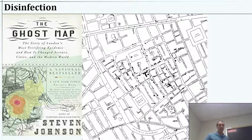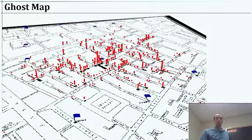Turns out that at the Broad Street, just above the Broad Street pump, and here's a three-dimensional assessment of this ghost map. You can see it a little clearer. Essentially, you'll see that the map itself is still marked. You see this big black line there, but what they've done is they've added a vertical red bar there to kind of highlight what that looks like, sort of quasi three-dimensionally. So they set up this map, and so we see the utter devastation here in this community.